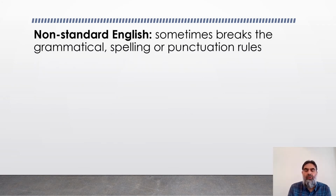Now, here we're coming to another part of the poem which has non-standard English. This means English that sometimes breaks the grammatical, the spelling, or the punctuation rules. So why are we looking at non-standard English? Well, because a lot of everyday English, the way people speak, the way they talk, is non-standard. And it's good at least to be aware of it and to understand it, because not everyone speaks with perfect grammar, or they don't write with perfect spelling or punctuation.